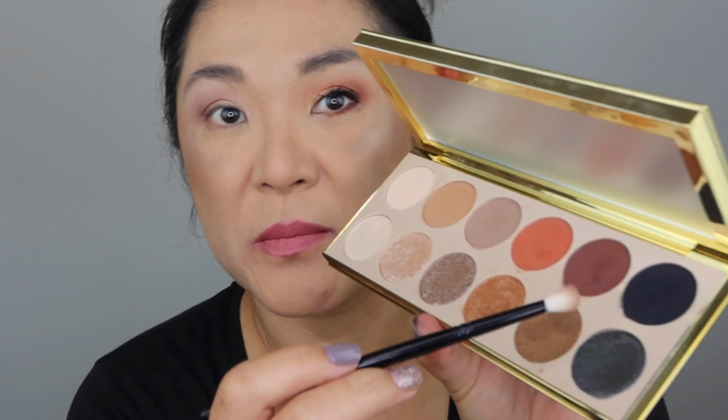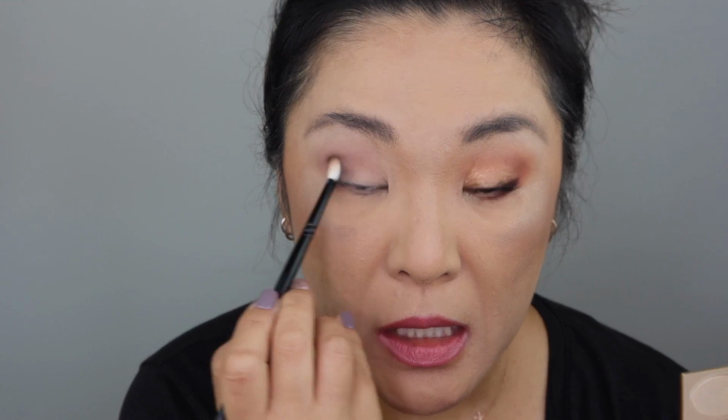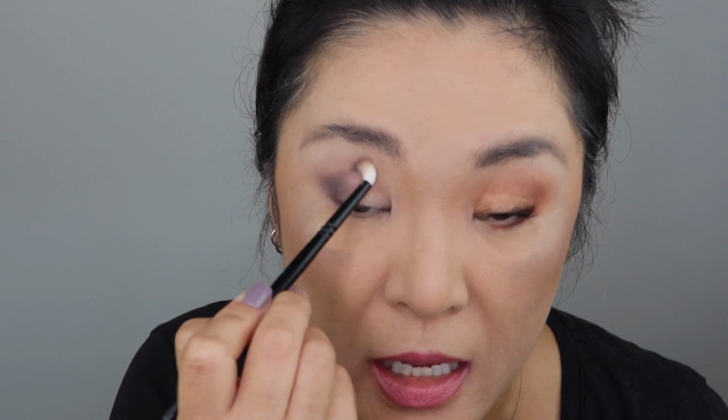Okay, I'm gonna use a little bit of the black and deepen that out just a smidgen. And then blend that. Use circular motions to blend that in. Oh, I like how that black is looking. Look at that. Blend that out and up. Going back in with my big brush to blend that in. That is gorgeous.